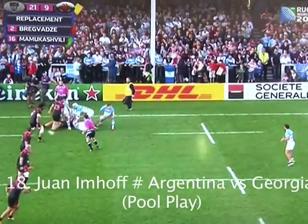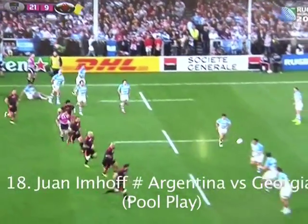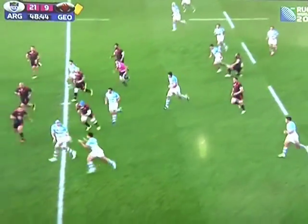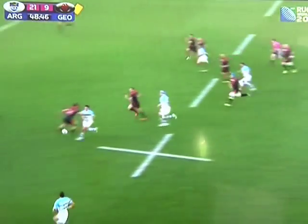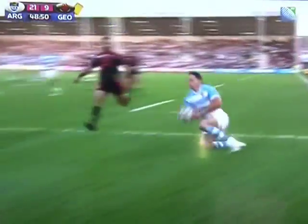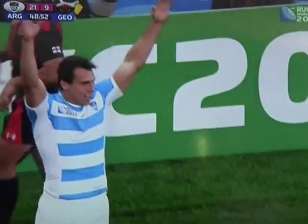Number 18. And Juan Martin Fernandez Lobby counties it in. A good hands. It looks like it might be a forward pass, but it's a hazard now, and still with Argentina. They really are roaring on now. And a chance for Juan Imhoff for the corner. Imhoff is in. It's another try for Argentina. They are reining them in now.